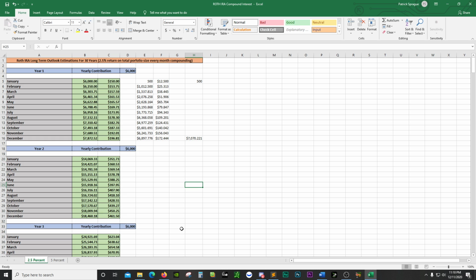So the only rule behind that is if you're making as a single person $139,000 a year, your career, your day job or whatever, if you're making that much, you can't contribute to a Roth. I think it's 213,000 for married couples. So if you're making that much money, you can't contribute to a Roth. Thank you. You're welcome.